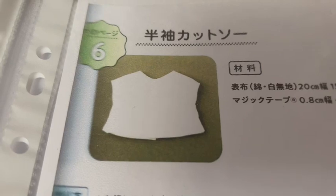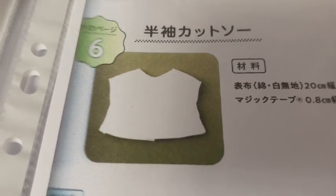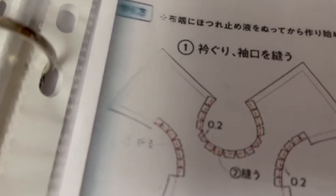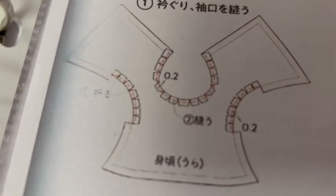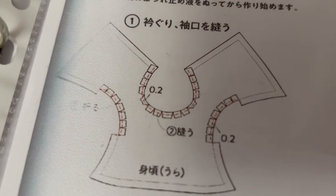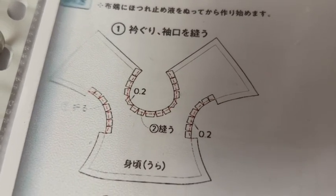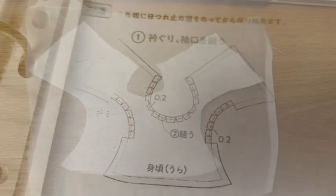Okay, I decided to pop back. Now this is the little top that I was planning on making. This is a printout of the book, and this is how they want you to put the neck and the sleeves together by cutting little snips and turning over and then hemming them. But I'm going to show you what I'm doing.